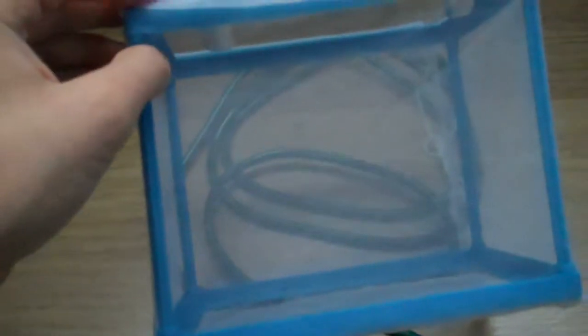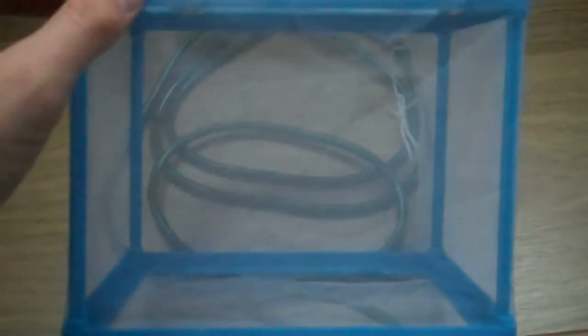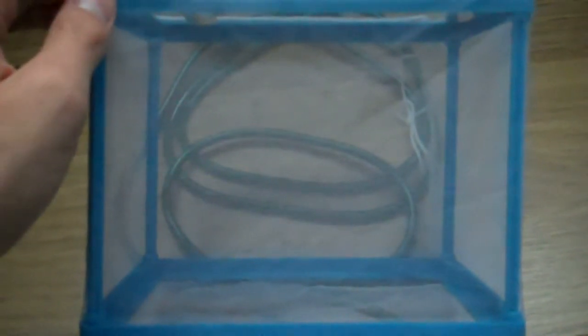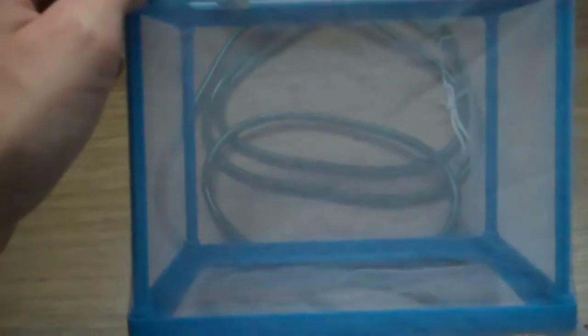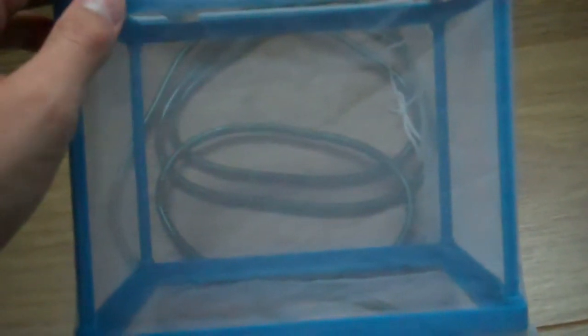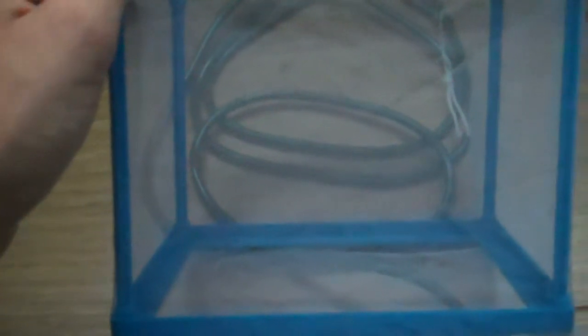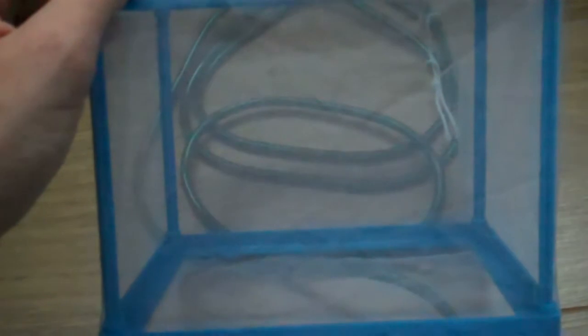And I also got a breeder net, like a hatchery box type thing. When my Cory catfish had fry, they didn't survive, and that was because there wasn't enough water flow in my little acrylic box I had, and fungus basically grew on the uneaten food, and the fungus killed them, I think. So it was kind of a breeding ground for different bad things.